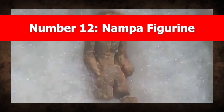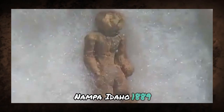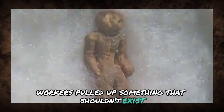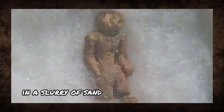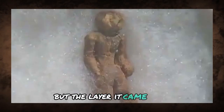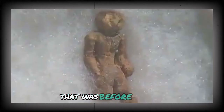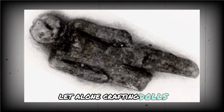Nampa figurine. Well, let's go back hundreds of years ago. Nampa, Idaho, 1889. While drilling a well 300 feet into the earth, workers pulled up something that shouldn't exist, at least not according to the timeline we trust. In a slurry of sand and water came a tiny clay figurine, human-shaped, decorated, and dressed. But the layer it came from? Allegedly over 2 million years old. That was before humans were even supposed to be in the Americas, let alone crafting dolls.